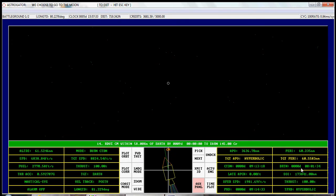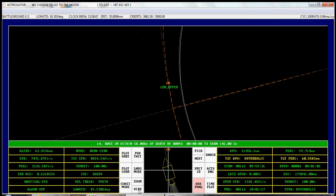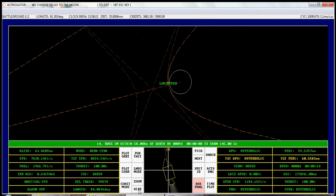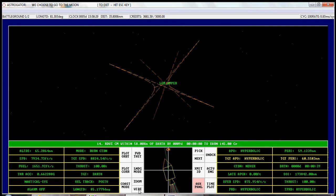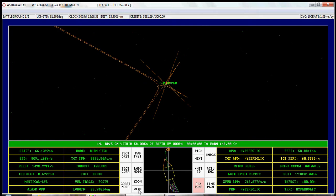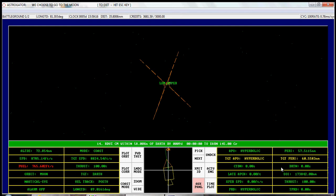Okay, it's still burning. It still has 1.5 minutes to burn. Let's switch to the plot mode. There's LEM Upper. It's already 15 miles away. We have 1 minute to go. We are in a hyperbolic trajectory. About 0.67, so 0.7 Gs now. Shutdown. All right. So we are now in TEI.